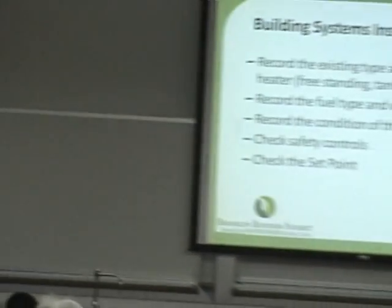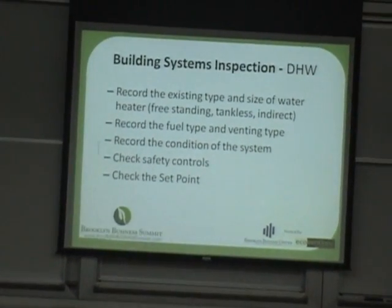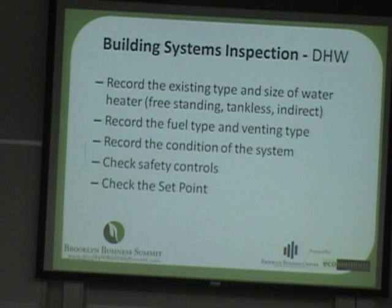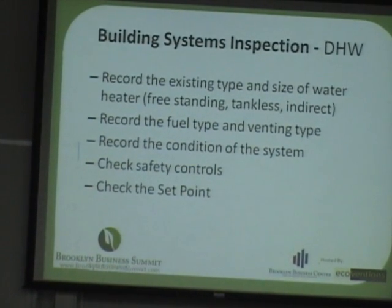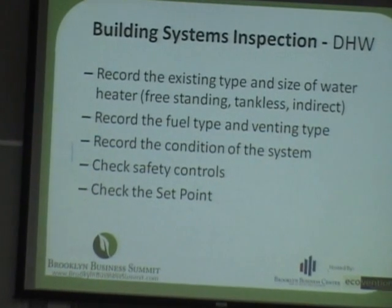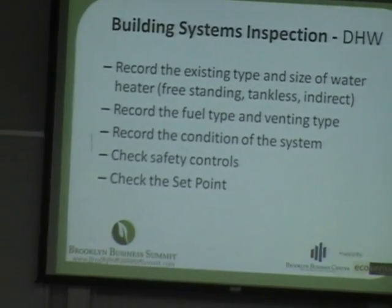With hot water, you're going to want to record the manufacturer, the model, the fuel type, as well as make sure that there's proper venting. And then you want to know the condition. Any hot water heater older than 10 years is recommended to be replaced. That's kind of a rule of thumb.